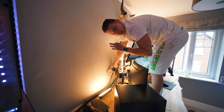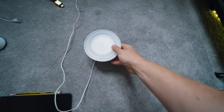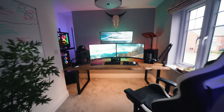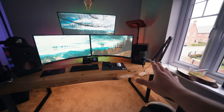Okay, they are really bright. Yep, they are definitely about twice as bright as these old Bloom lamps, which is definitely mission accomplished. Oh yeah, that is it. That absolutely looks awesome.